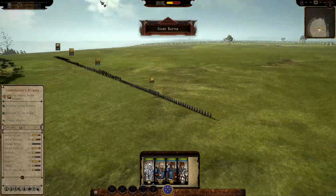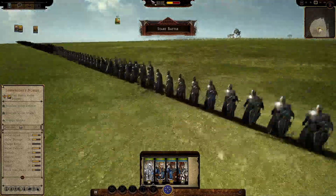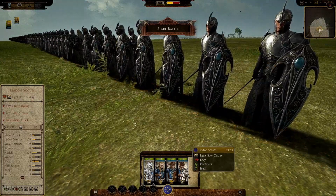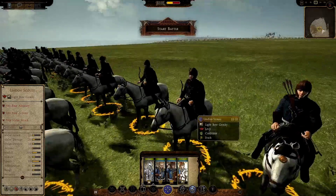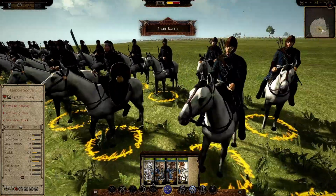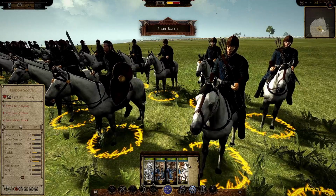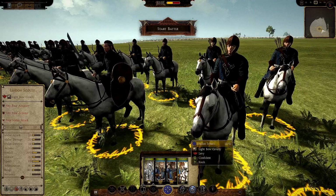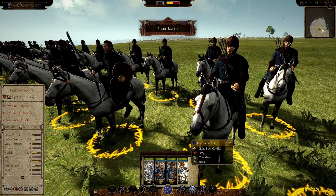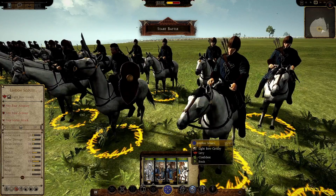We have regular general, and I love their shields with this blue thing. We have Lindon Scouts. Those are the first guys who are actually added. Of course, cavalry. They are trained, I believe, or levies. Levy, yeah. Light bow cavalry. They are very bad. As you can see, very poor accuracy, very poor armor, poor melee attack.